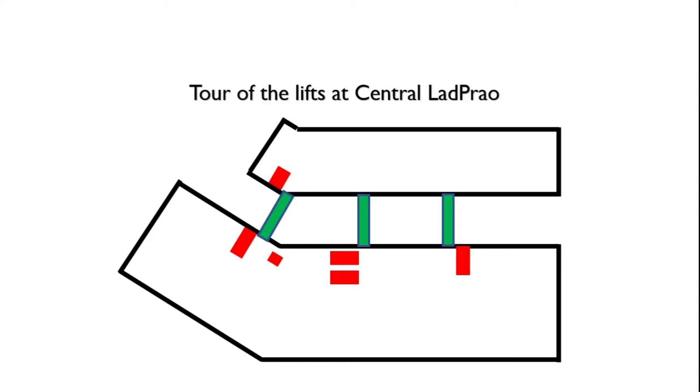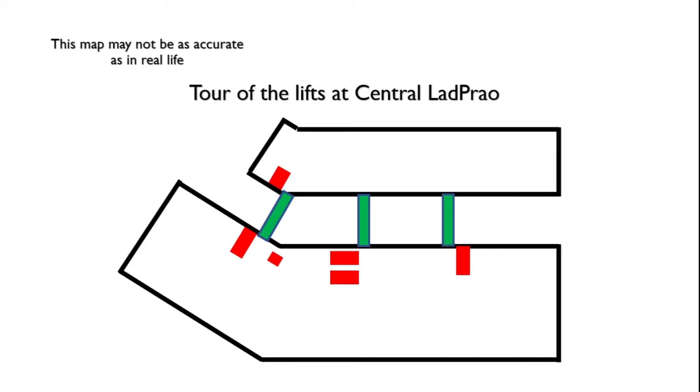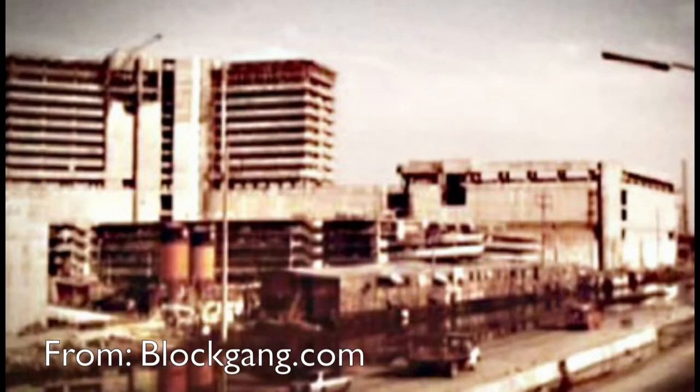Here is a tour of the lifts at Central LadPrao. Note, the map here is not accurate. So in this case, north is this way on the right. This shopping center opened in 1982, and the lifts back then were Mitsubishi Elepet.